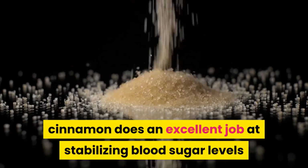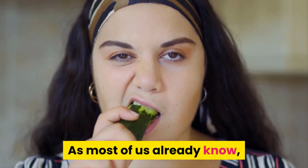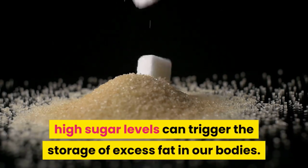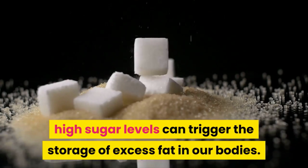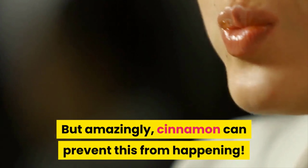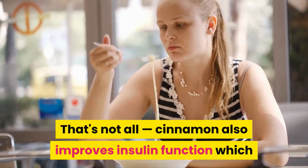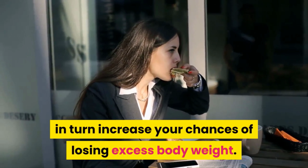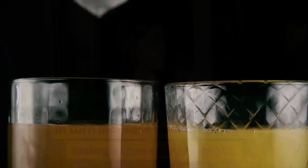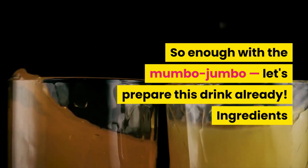On the flip side, cinnamon does an excellent job at stabilizing blood sugar levels while increasing glucose metabolism. As most of us already know, high sugar levels can trigger the storage of excess fat in our bodies. But amazingly, cinnamon can prevent this from happening. That's not all, cinnamon also improves insulin function, which in turn increases your chances of losing excess body weight. So enough with the mumbo jumbo, let's prepare this drink already.